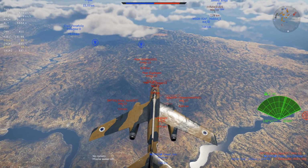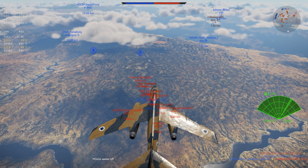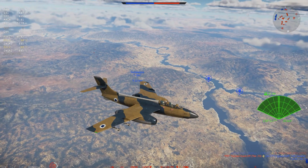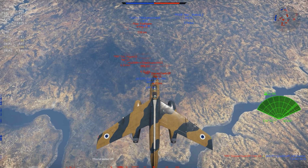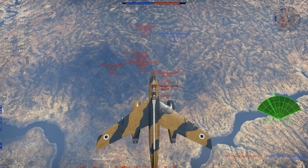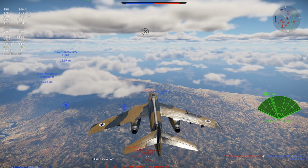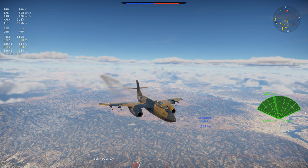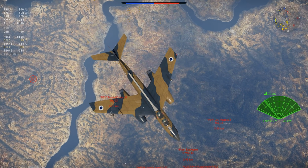Israel also flew the Vautour as a pure bomber, a recon plane, and as a jammer to provide cover for other strike aircraft. The only known air-to-air victory for the Vautour was in the hands of an Israeli pilot who shot down an Iraqi Hawker Hunter while providing air cover for a ground strike in 1967.